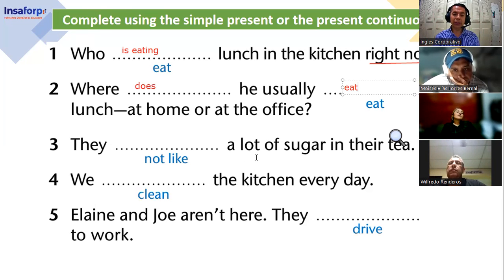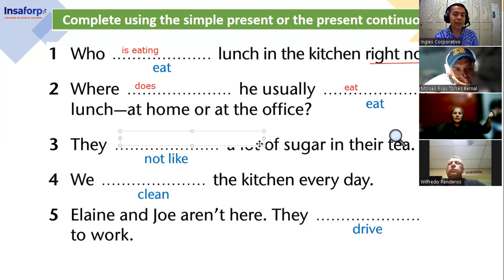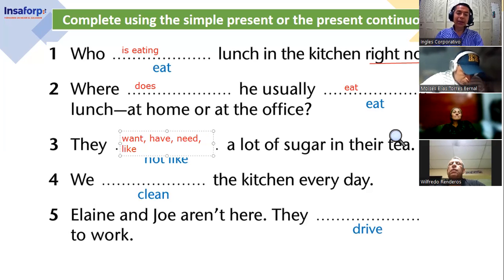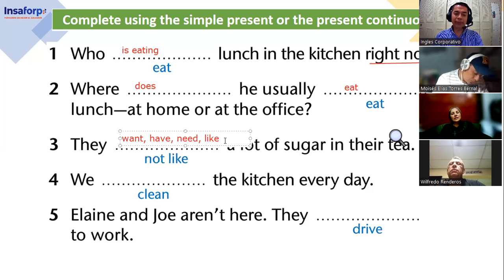Remember? Yes. Every time we use the auxiliary does, the verb is normal. Number three. They don't like. Simple present. Why? Porque no lleva, es algo habitual. Que no tiene una expresión de progreso. Remember I said, right? Recuerden que les dije que habían cuatro verbos. Dije, want, like. Normalmente hay excepciones, pero normalmente estos verbos no los vamos a encontrar en el presente continuo, solo en el presente simple. Y aquí tenemos el verbo like. Entonces, they don't like.